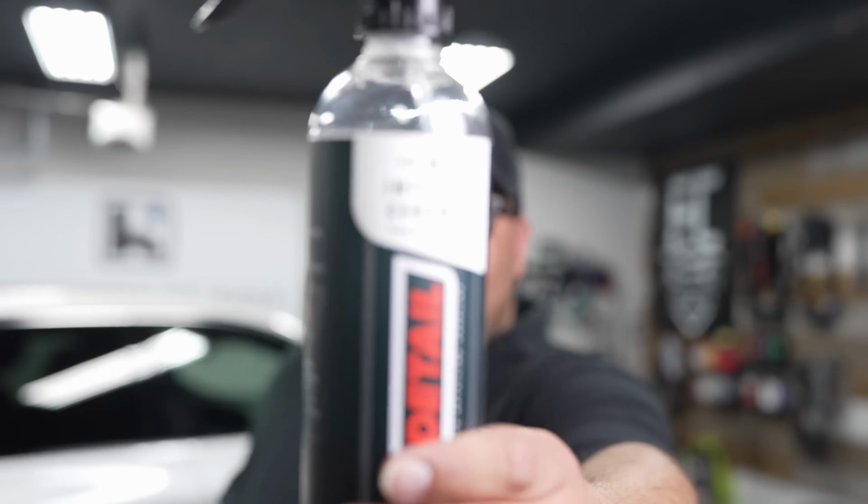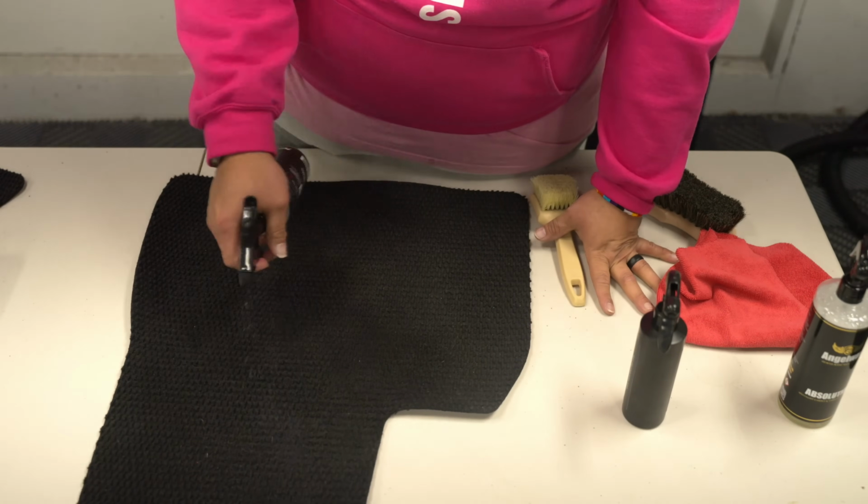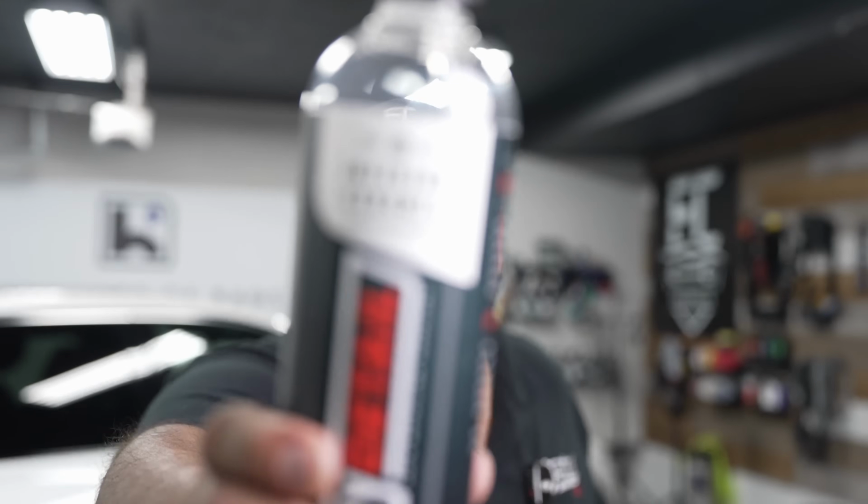One of the products that we don't hear a lot being talked about, and I have videos of me and my kid just using this, is their ceramic interior coating. It is absolutely nuts. I have about 4 bottles in the closet. We use it for fabrics and fabric seats. You can't use it for all plastics and leathers, but I tend to use this for fabrics. This one is pretty wild and is super hydrophobic.